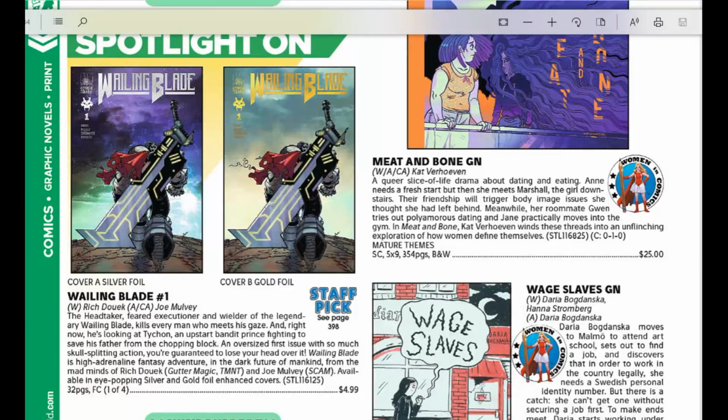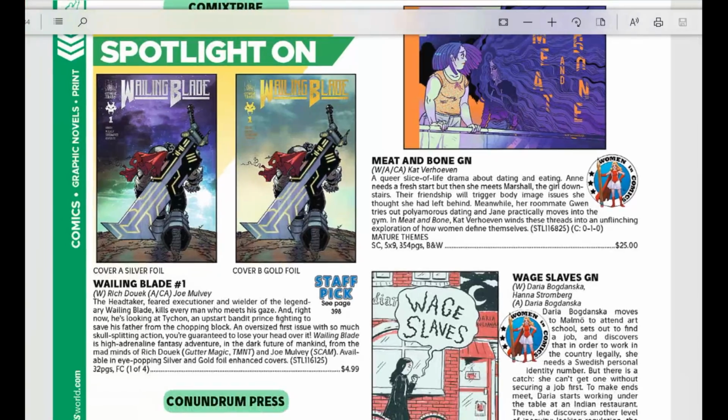It looks like we have a silver cover and a gold foil cover. So what are we looking at? $5 a piece for those. It's actually not bad.